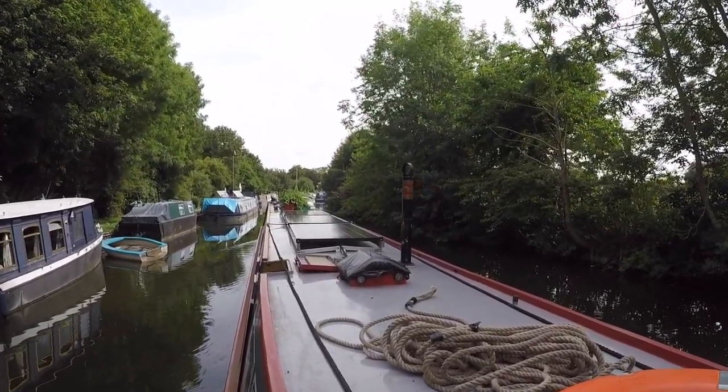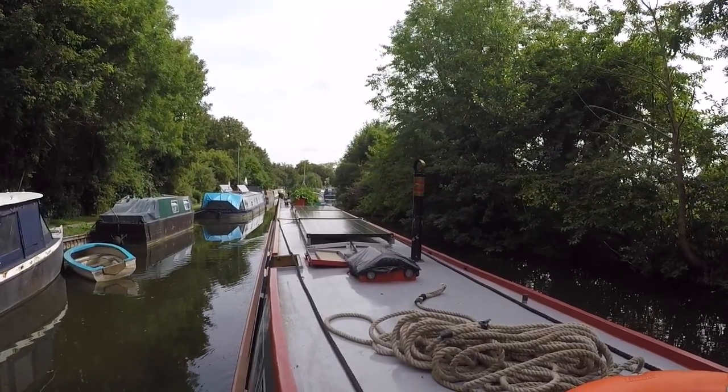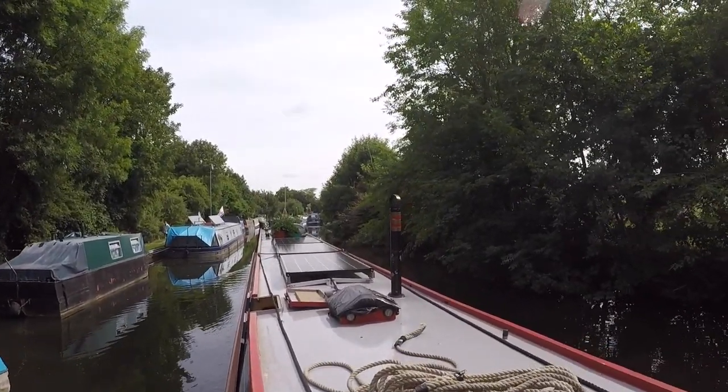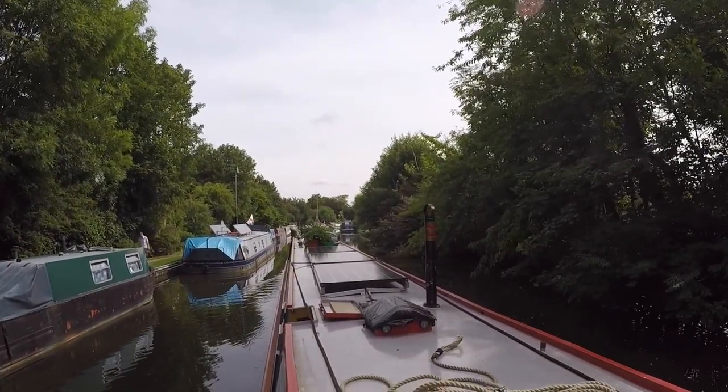What number day is this on the GU? Six. So this is the start of our sixth day on the GU. And it's quite chock-a-block with moorings on both sides.